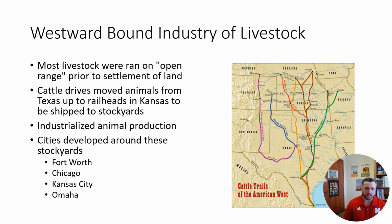A lot of the cities within the Midwest and Great Plains region developed around these historic stockyards because these were booming economic areas of lots of trading and lots of jobs. So we're thinking Fort Worth, Chicago, Kansas City, and Omaha all developed because of their role within the stockyards.